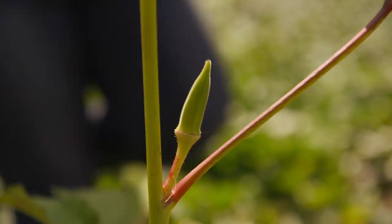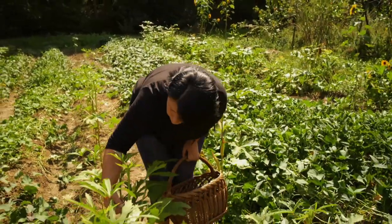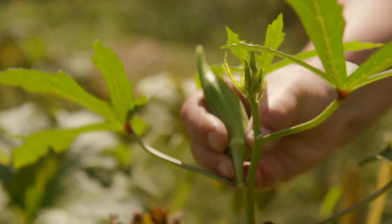This year, Biba's okras are smaller than usual. Flooding in the spring is to blame. Biba had to sow the seeds three times until they finally took root. This past month, she's been finally able to harvest the plants.